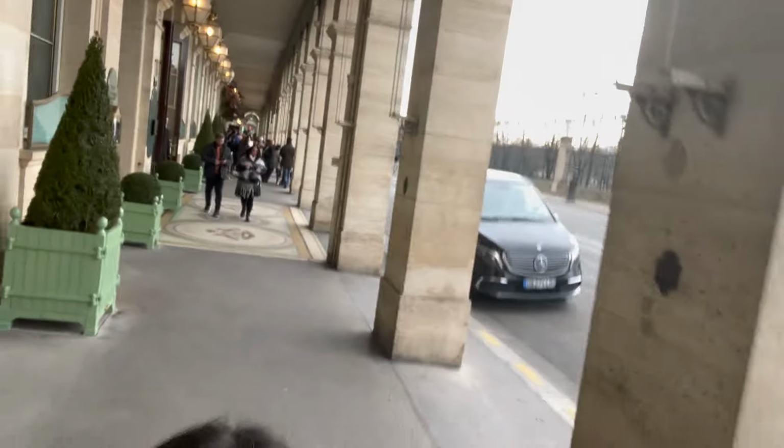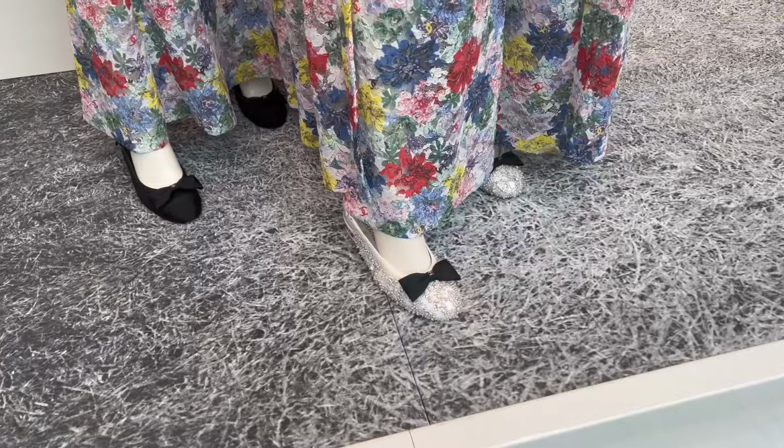The line is like out the door. We just walked up when we got there. I guess we're just a little early for Paris. And now we're heading to Chanel. Yes.